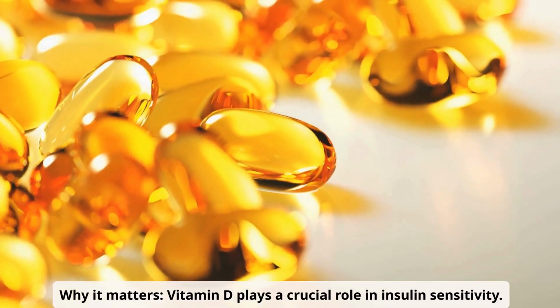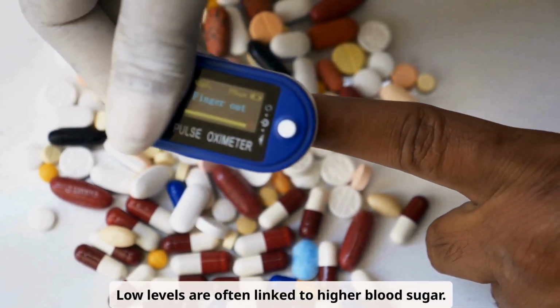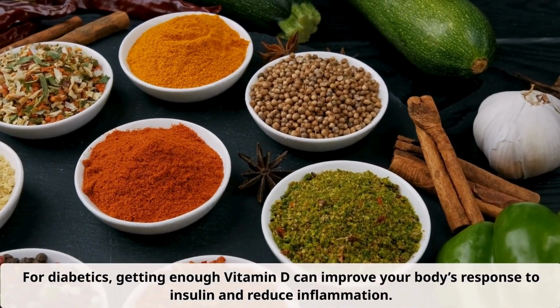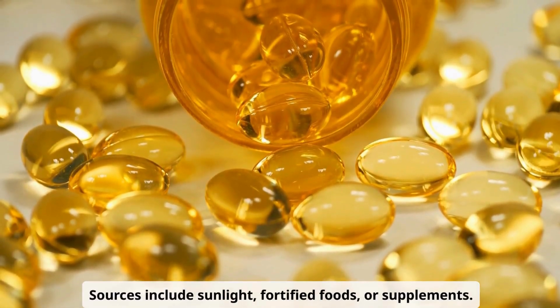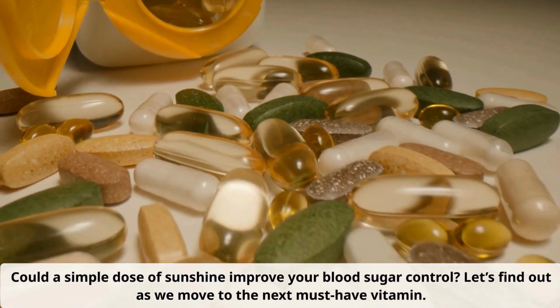Why it matters? Vitamin D plays a crucial role in insulin sensitivity. Low levels are often linked to higher blood sugar. For diabetics, getting enough vitamin D can improve your body's response to insulin and reduce inflammation. Sources include sunlight, fortified foods, or supplements. Could a simple dose of sunshine improve your blood sugar control? Let's find out as we move to the next must-have vitamin.